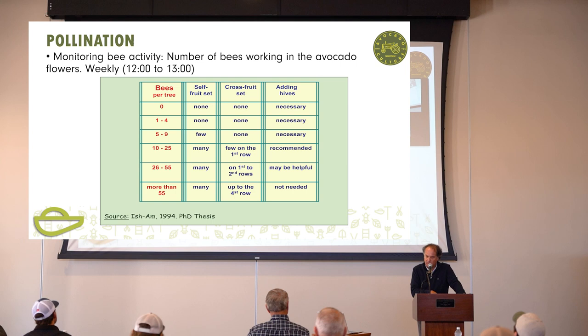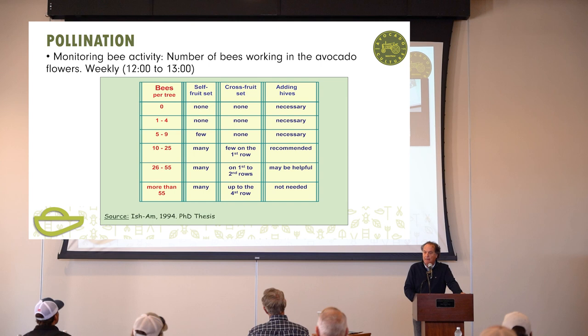Okay? Just walking around your trees. 1 minute. Counting bees. It's easy. 1 minute. Minimum. I would say minimum 40 bees. If you can count 40 bees visiting your trees, it's perfect. Okay? But it's important to check. It's important to check. Okay?